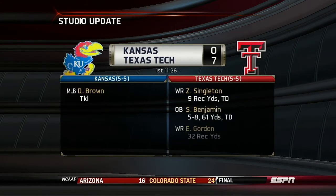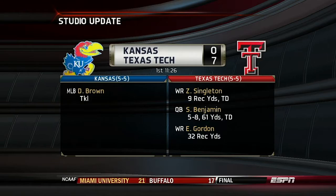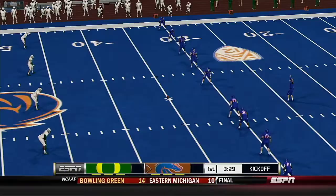In another game, let's check in on some Big 12 action. The Red Raiders go up top and strike first with a touchdown. Benjamin's ability in the passing game is completely evident already with a touchdown pass. The Red Raiders are out front 7-0 early in the first. Thanks, Reese. 7-0 game here.